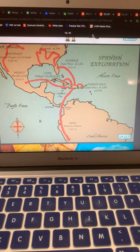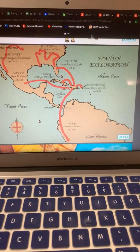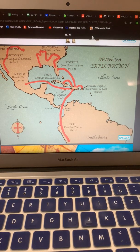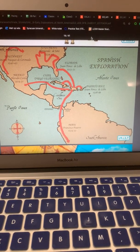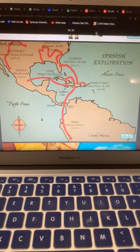In the following read-alouds, you will learn about the journeys of these conquistadors and other explorers and hear about their bold ideas, their voyages, their struggles in search of gold, and their interactions with the Native Americans.